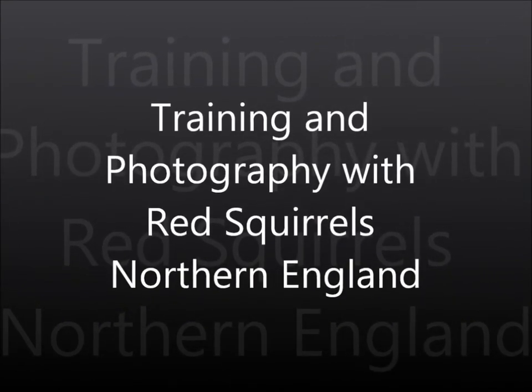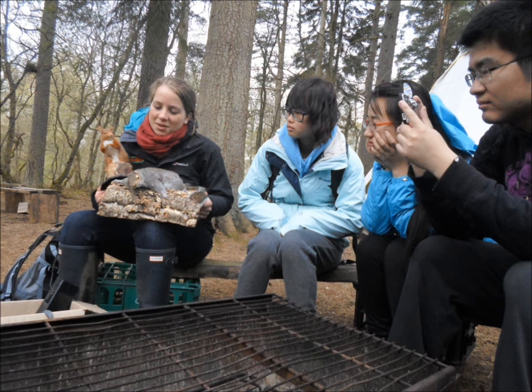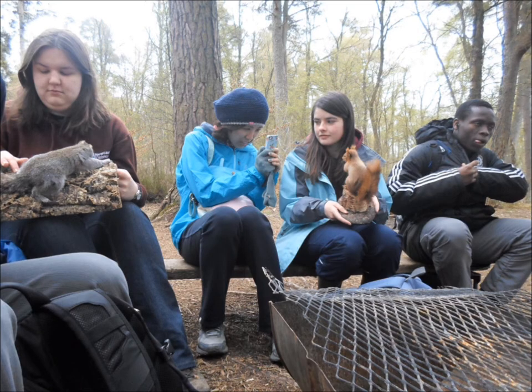What differences can people see? Yeah, so we've got a couple of things here. Colour, this one looks very grey, this one looks very red. Did someone say size? Yeah, so the grey squirrel is quite a lot bigger than the red squirrel. Sometimes it can be as much as twice as big as the red squirrel. They'll eat a lot more and they're a lot more sturdy and fat.